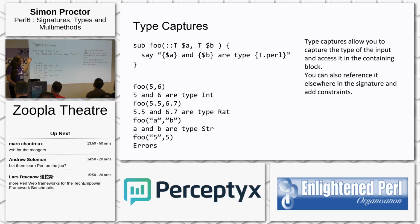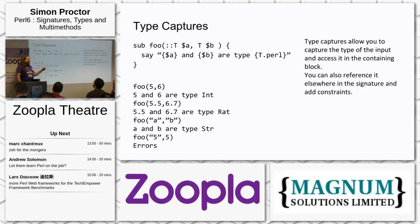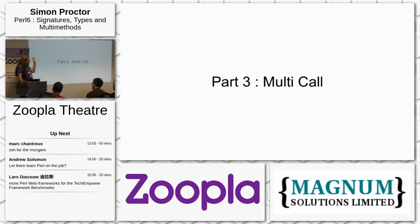I mostly put this one in here because I don't think I've ever actually used type captures, but I've only done six modules so far, so I will at some point. I threw it in there because it was a thing and I thought I really should mention it. But as you can probably tell, I'm not 100% sure how to use it.